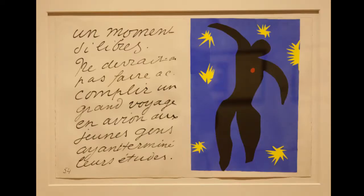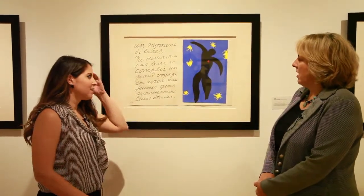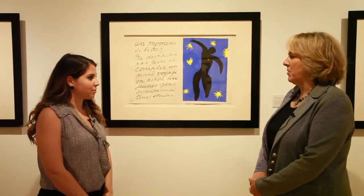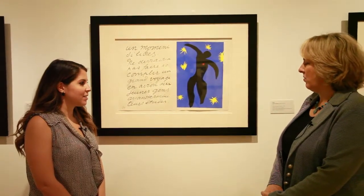And in the Jazz book here, which is in the exhibition, he used that technique to great effect, where instead of using the pen or the pencil or the paintbrush, he really uses the edge of the cut paper to convey the line. And it's, I think, one of the hallmarks of Matisse's great creativity his whole life.